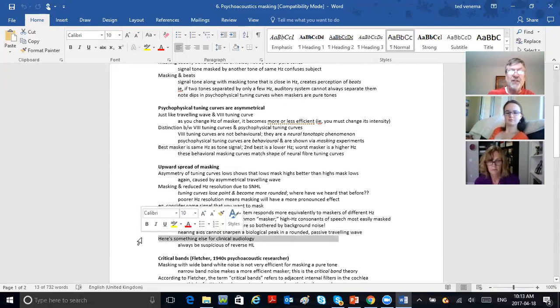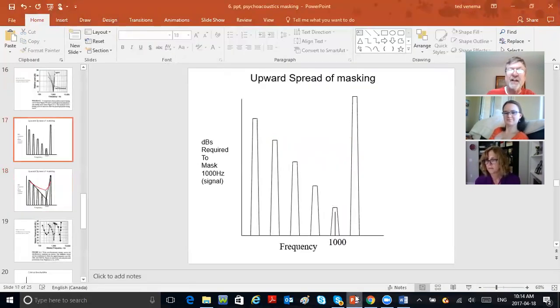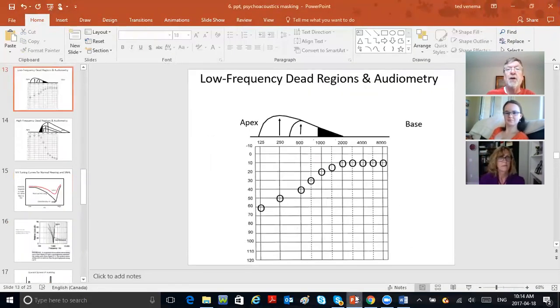Something else to be suspicious of in clinical audiology. I could show you this. Yeah, I think just for the fun of it, just for the heck of it. You're going to see a couple of audiograms like this. You have this in your PowerPoint, but I'm just going to show you here, okay? Here you've got a reverse hearing loss. These are rare. You don't see these very often, okay? Usually hearing loss slopes down in the highs, doesn't it? Most presbycusis is mild to moderate, good hearing in the bass, poorer hearing in the highs.